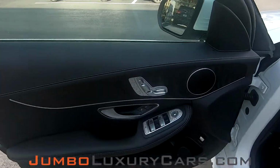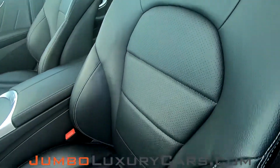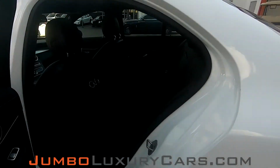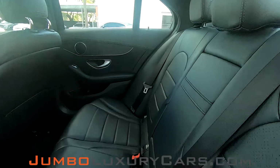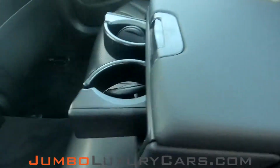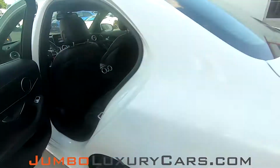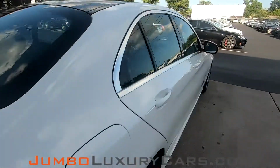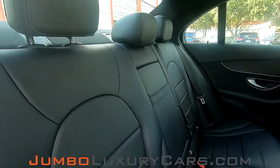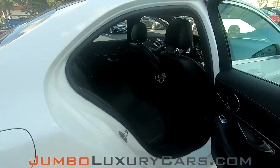Now let's take a look at the interior. All buttons are in excellent condition. Driver's seat, absolutely no signs of wear and tear. Have storage, cup holders. Here's another angle of the back seats. As you can see, everything's in excellent condition.